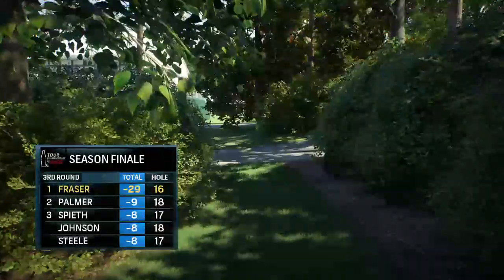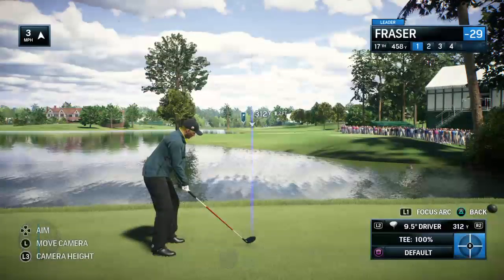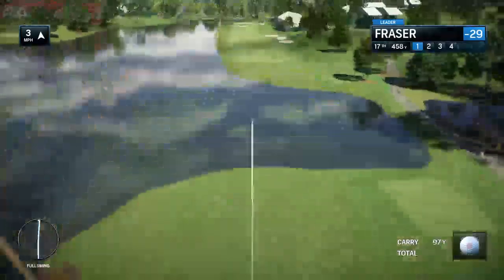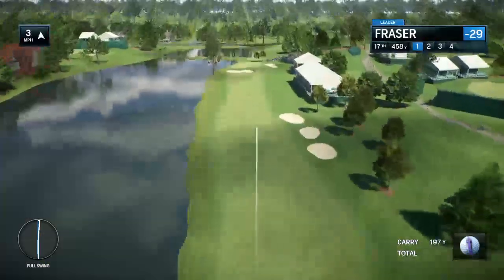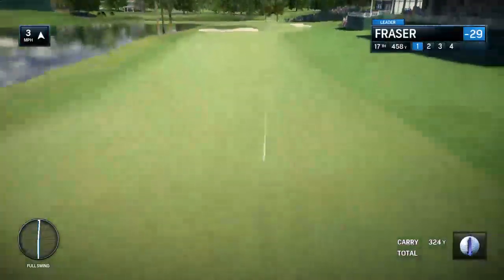The drama's really building right now at the Tour Championship here at East Lake. FedEx Cup title is on the line. Just a couple of holes to play. And Frank, what do you think of this par 4 17th at 455 yards? With all that's at stake, Rich, this is a perfect par 4.